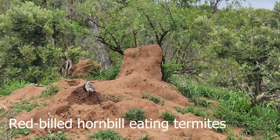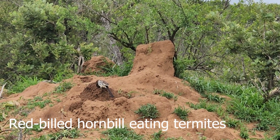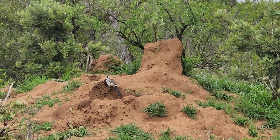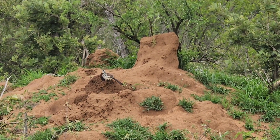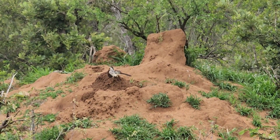This is a red-billed hornbill that's eating termites. You can see that the area he's on there has been recently repaired by the termites because it's darker in color, that mud. It hasn't quite dried yet. But he's got in there again and he's busy feeding on termites.